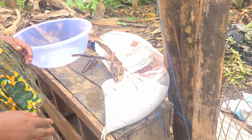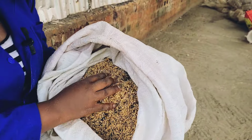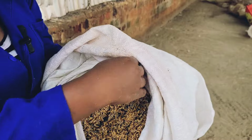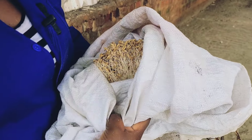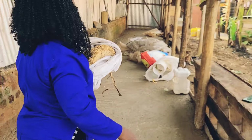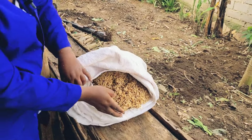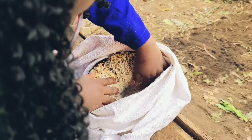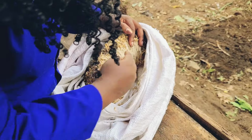I'm so excited. This is so good. You can see. This is so good and the birds like it. So you can see they are sprouted so well. Just have a look at this. This is so good. Actually, these are the roots. The roots came up so well. And if we wanted, we would continue and then get the fodder from this. So you can see, this is so good.